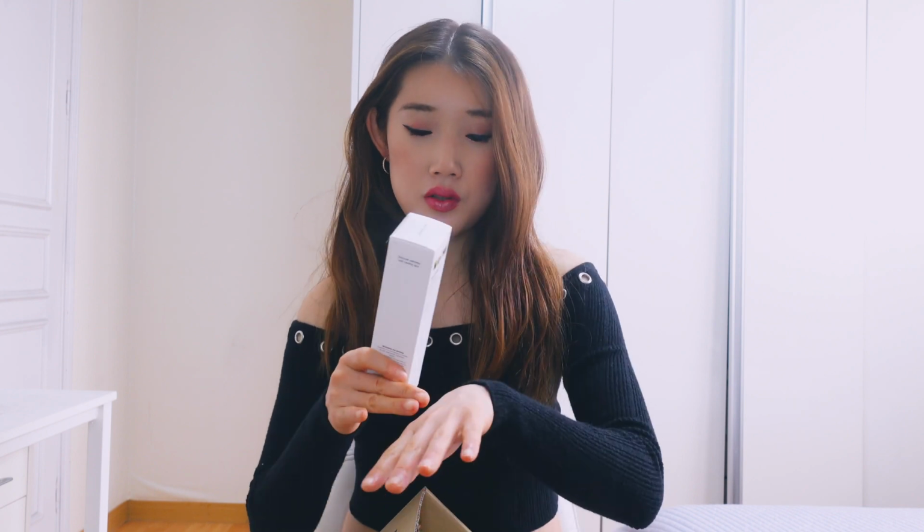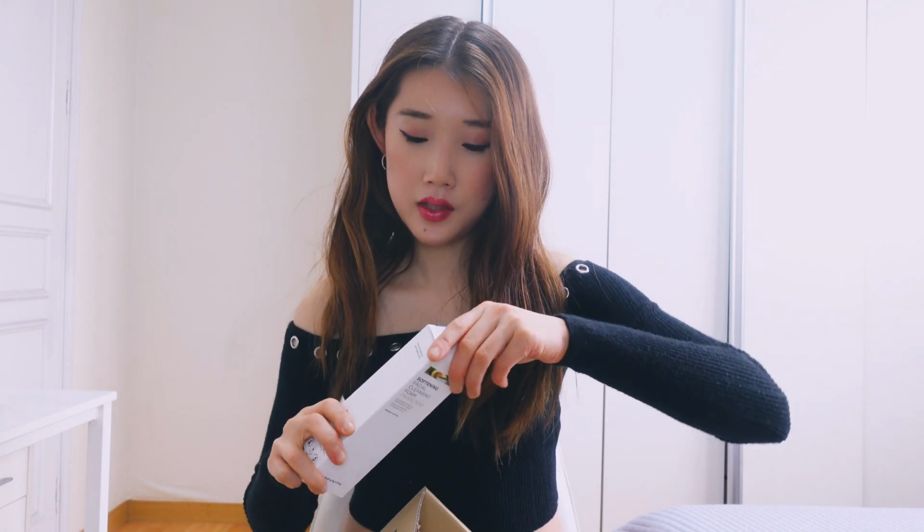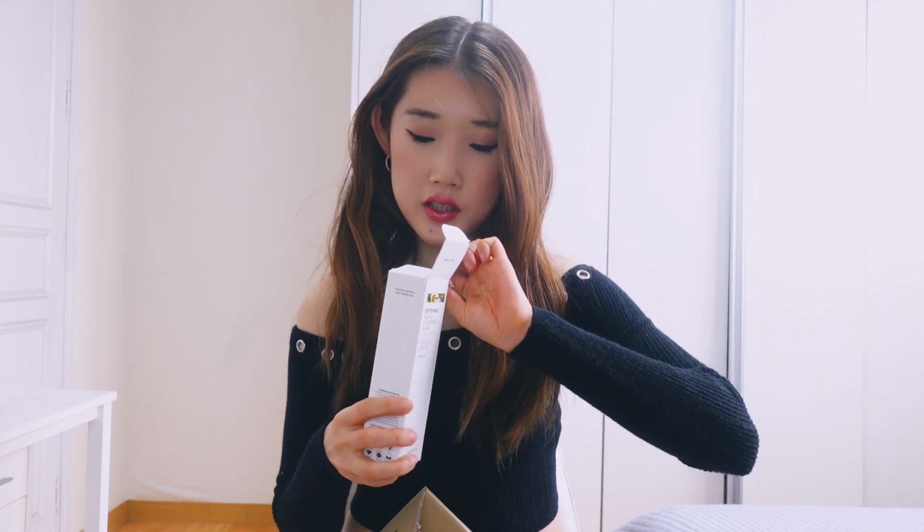Last but not least is the cleansing foam, a softening facial cleansing foam, Avocado. Whenever I get a new facial cleansing foam, I don't know how to show you guys, you know what I mean? Because with lotion, I just have to show some of the product and how it absorbs on my skin, but cleansing foam, I don't know. But let me just open it, I just want to see the packaging.